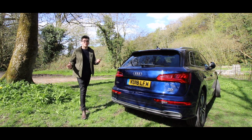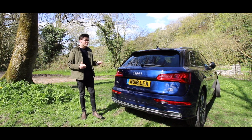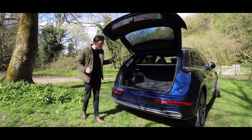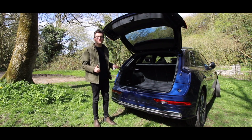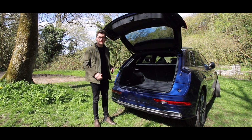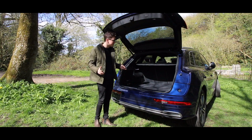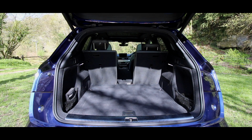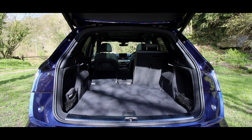Coming to the back of the car, you do have a powered tailgate. This is controlled using the key, or there is a button on the driver's door. Once you're back here, you have 550 litres of boot space. Once you fold the seats down, that increases to 1550. There is barely any lip between the rear seats and the boot floor, and it does fold completely flat.